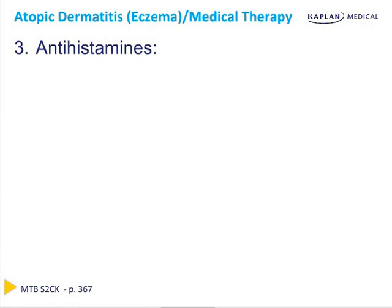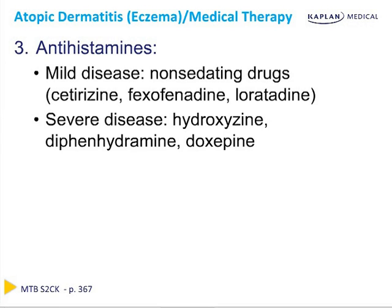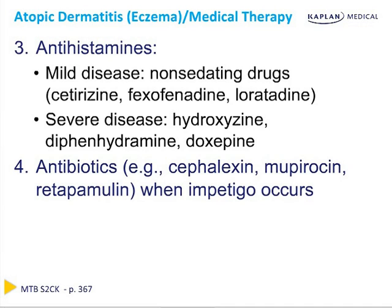The antihistamines for atopic dermatitis are newer non-sedating medications like cetirizine, fexofenadine, loratadine, which some of you may know as Zyrtec, Allegra, and Claritin. They're all the same. They're identical. Anyone who says something different is selling something. Severe disease is hydroxyzine and diphenhydramine and doxepin because those drugs are far more sedating. Remember, diphenhydramine is so sedating. It's sold as a sleeping aid. But if you have very severe disease, you might have to use it.